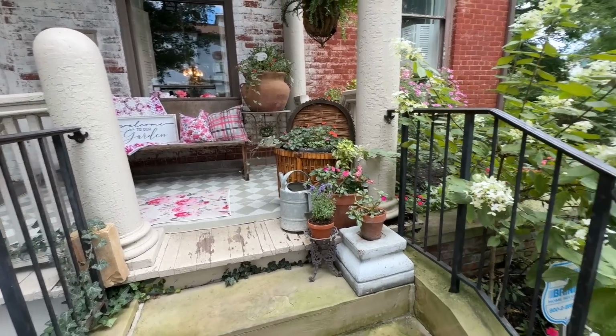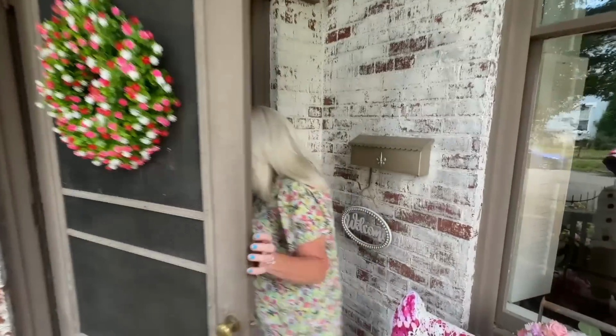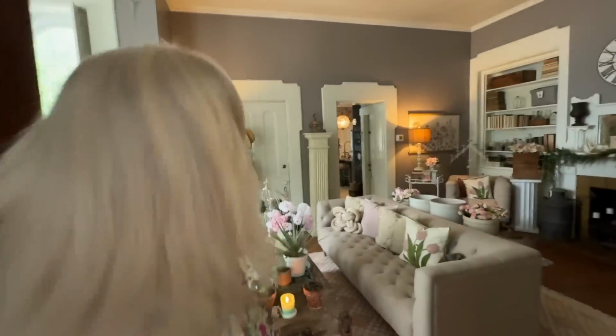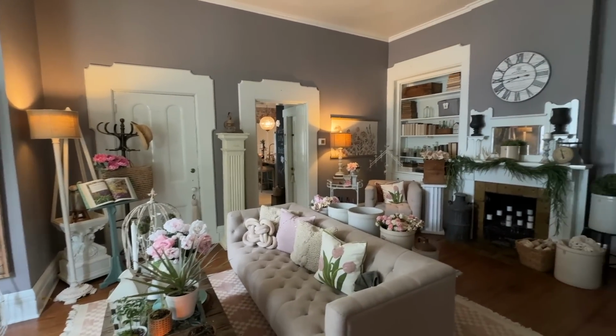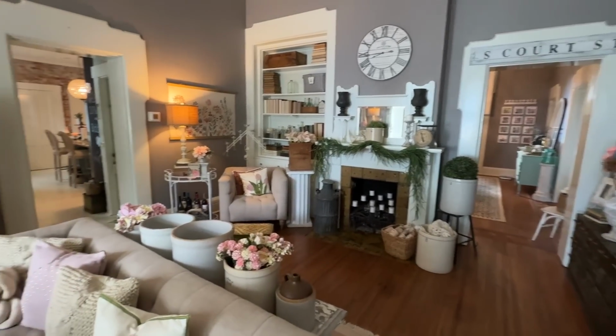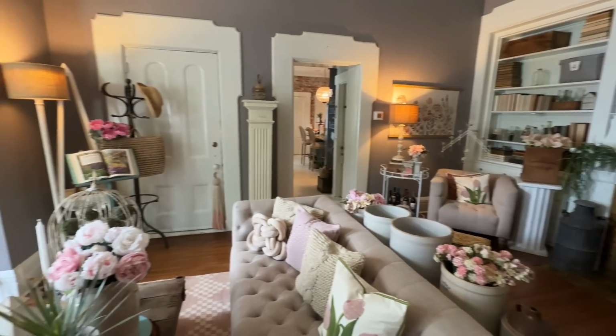Can we take a peek inside? Yes, we can take a peek inside. Come on in. Oh, I'm so excited. I never get to do house tours. Okay, so 1842. And I'm not changing the windows. Everybody says, you've got to get new windows, it's too cold. I'm like, no way.